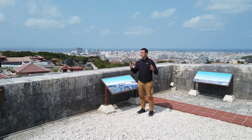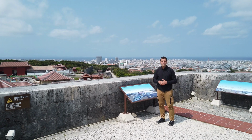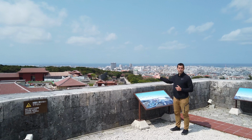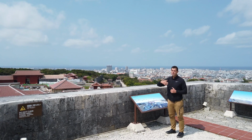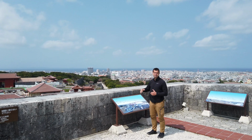So here we are at the highest spot of the whole Shuri Castle complex site. This is the Agari no Azana, and from here we have a fine view across the Uchi, the whole area where the reconstruction is happening, and indeed the whole of the castle site, and views across the south of Okinawa, including Naha City.